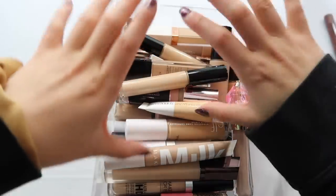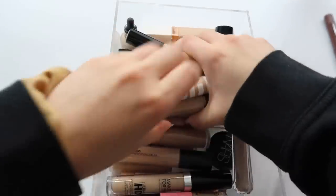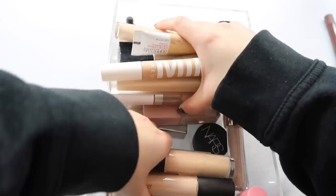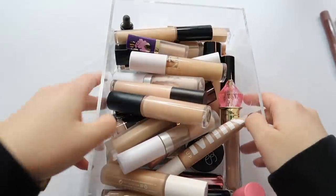Okay, so what I'm gonna do is mix this up and put the bottom concealers at the top, so I start grabbing for them. That didn't work. Okay, let's move on.